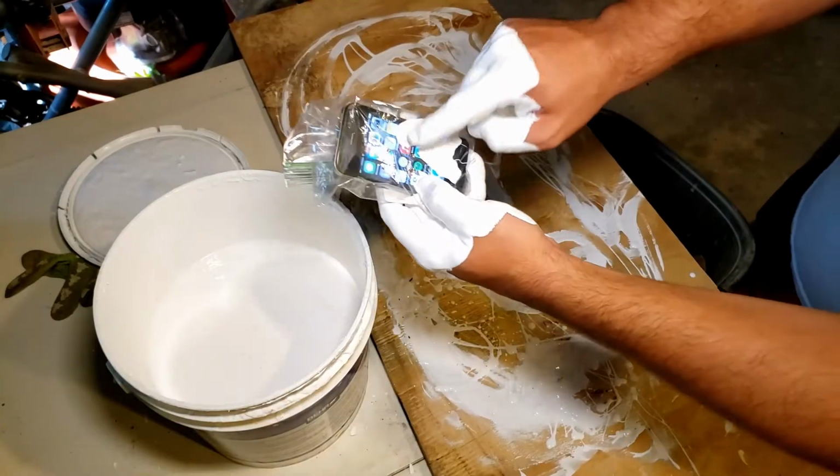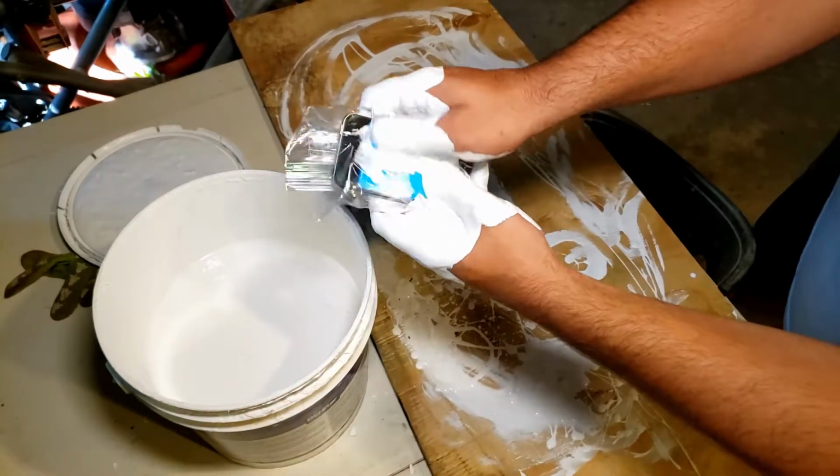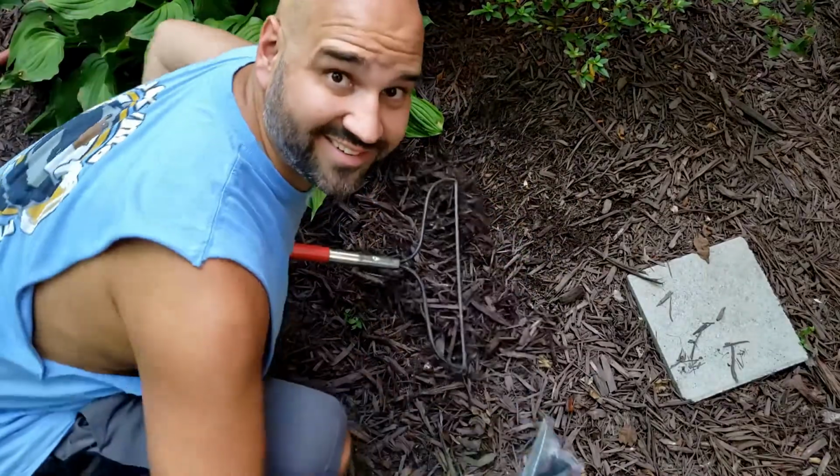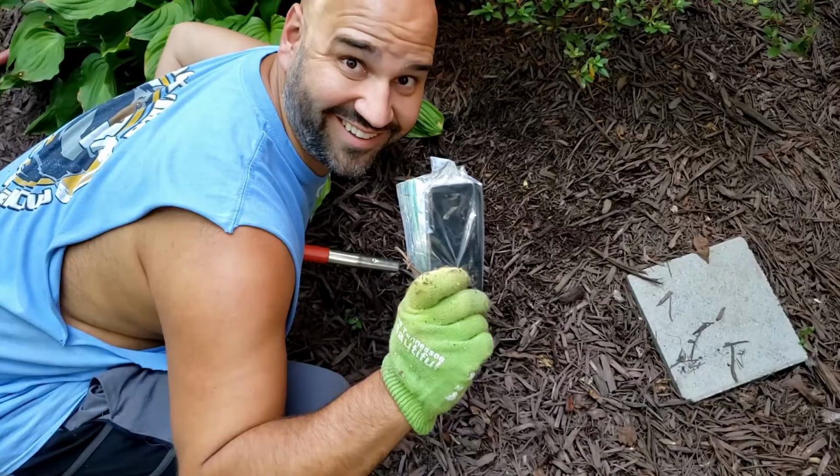So now, you can use your phone when you're painting, when you're gardening, or even when there might be a little moisture around.